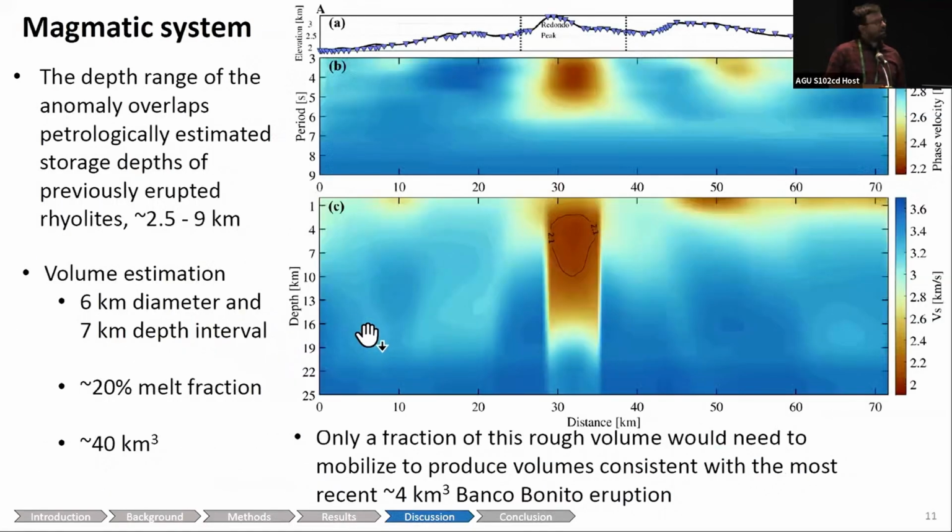And so just putting that into context of the Valles magmatic system, the depth range of the anomaly overlays the petrologically estimated storage depths, 2.5 to 9 kilometers. And so then we can estimate volume from there, really back of the envelope, since we only have 2D results. This would give us 40 cubic kilometers, assuming a 20% melt fraction. And so only a small fraction of this volume would need to mobilize to produce volumes consistent with the most recent Banco Bonito eruption.